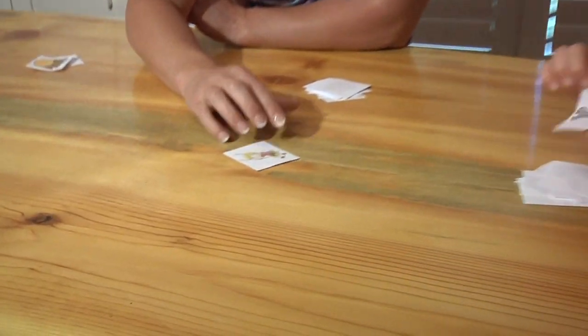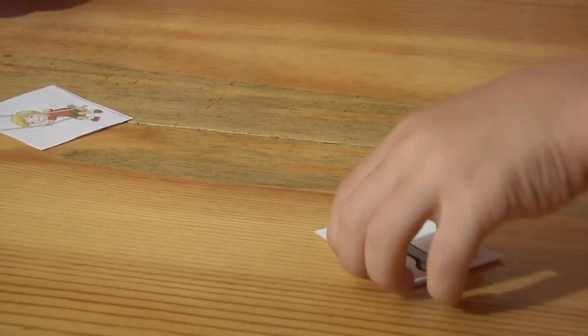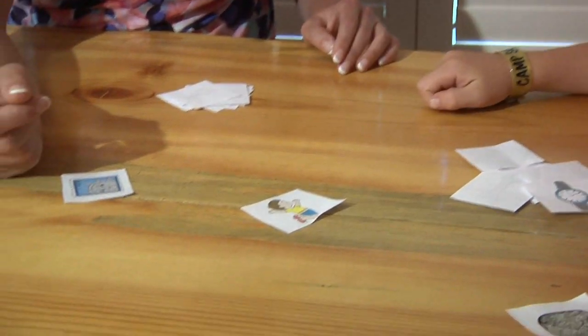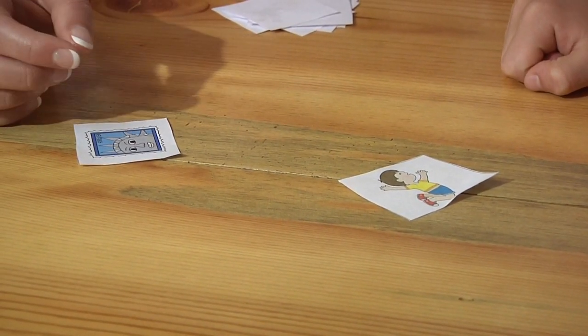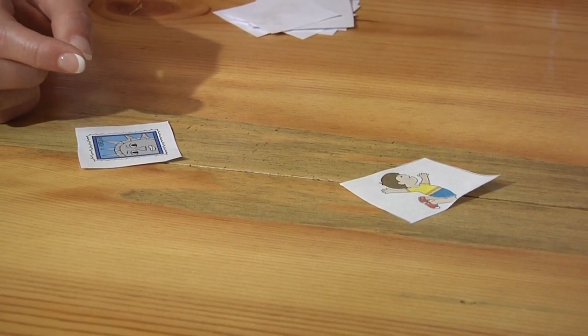Keep playing until all the pictures have been matched by their ending sound. If your child likes this game, play it again another day. Jump. Match. Stamp. Stamp. Jump. Is it a match? All right, I get that one.